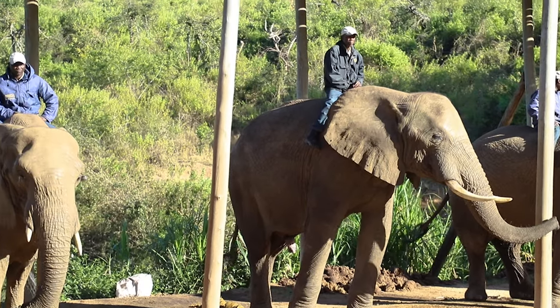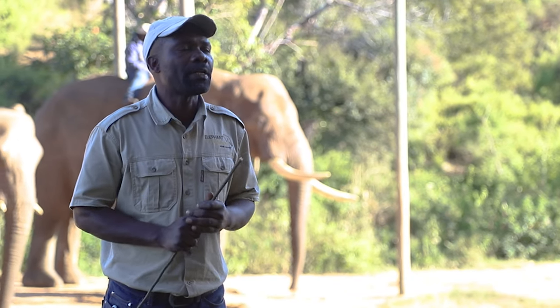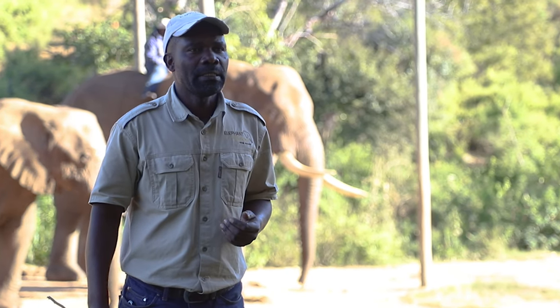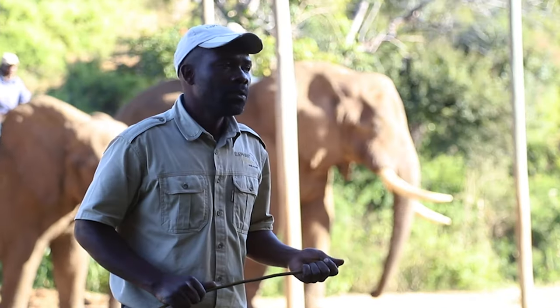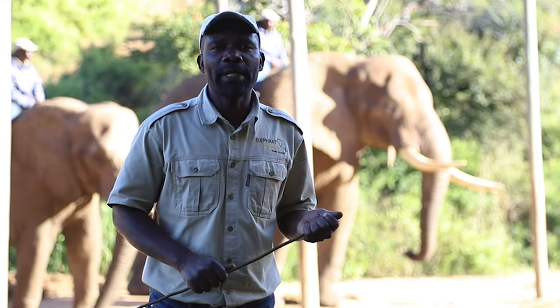So in Southern Africa, we've got too many elephants. Kruger National Park has a carrying capacity of 7,500 elephants. As we speak now, there are nearly 30,000 elephants. Way, way too many elephants. The big guy, Tembo, he weighs 7 tons. An elephant like Tembo can eat between 300 to 500 kilograms of food a day.